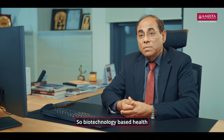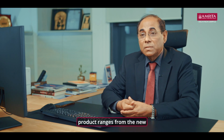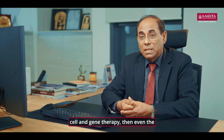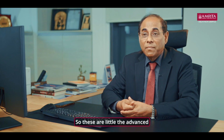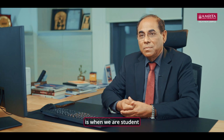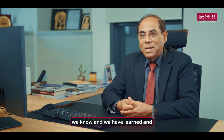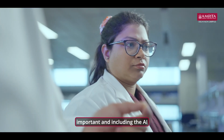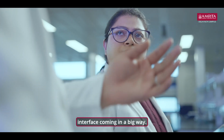Biotechnology-based health products range from the new generation of vaccine development, cell and gene therapy, and even antisense oligonucleotide therapy. These are a little more advanced than the normal pharma industry, which, when we were students, we learned and worked in. So working across interdisciplinary domains is becoming very important, including the AI interface coming in a big way.